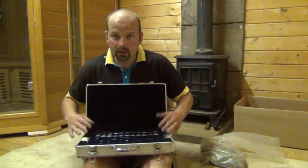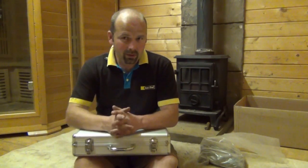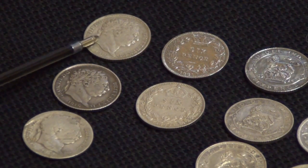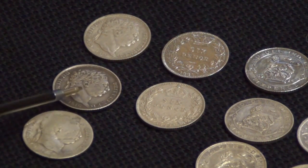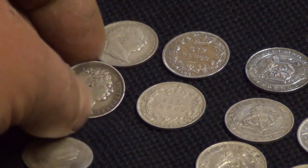Most of the crappy silver coins I have sold on eBay just as scrap silver. No point keeping them. Somebody looks in the case, they're going to go to the ones that are the shiniest, nicest looking ones. They're not going to go to the ones that are all worn and knackered. Here are some of the silver coins that I've found over the last year. Starting at the top end, these are George III sixpences. That's 1816, and a couple of 1819 ones. That's not in very good nick, but these two are good.